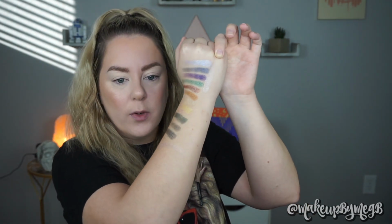So I'm wondering if you can kind of see on camera, like especially this one, it's kind of like leaning purple a little bit. And then this one is a little bit more blue toned. So let's see what they look like just swatched all together. That looks stunning. That is really, really pretty. So let's go ahead and get into the matte shadows and see how they place on our eyes.